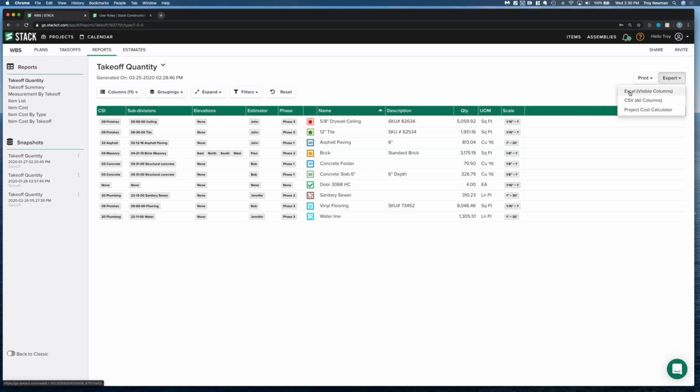So if you export directly, it will be an XLS sheet, not a CSV, and it will export exactly how you see it on the screen. So whatever columns are showing, whatever groupings are showing, what you see on your screen will be included in your export. So you have full control over that.